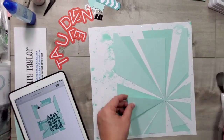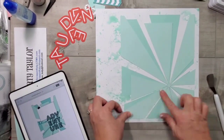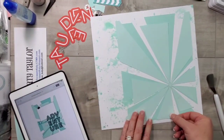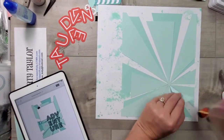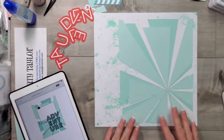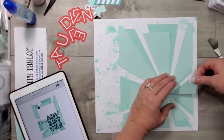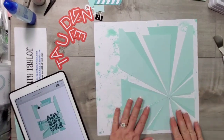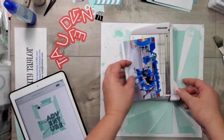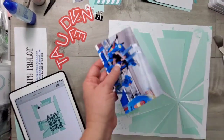So again, right here, any type of tape runner would work. I'm using my ATG gun. Probably the pieces are too big to use a liquid adhesive, but by all means, use what you're comfortable with and what you've come to love on your projects. So right now we have all the sunburst in place. Again, it's good enough for me, so I'm going to leave it and not have to try to remake it.